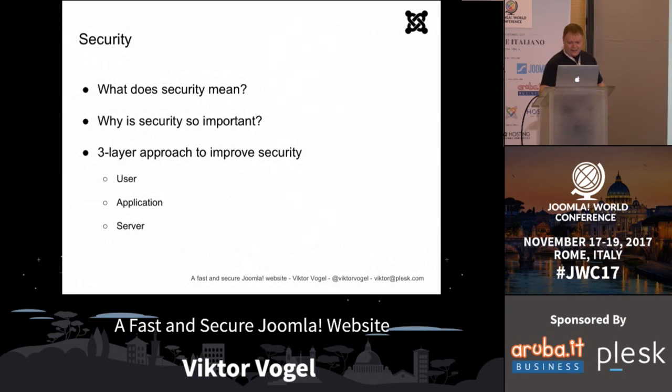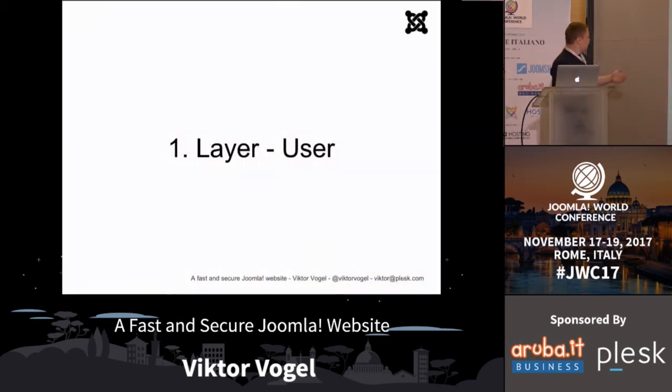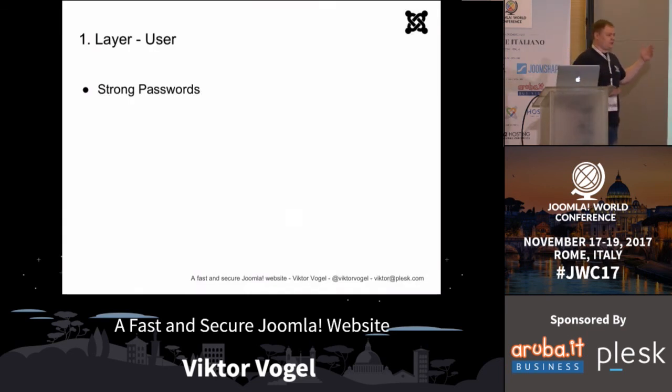The three-layer approach is quite easy to understand. We have three layers: the user level, the application itself, Joomla in this case, and the server where the application is running. The first layer, the user, is quite obvious: passwords. I've said it already a thousand times, use secure passwords. But still, I see a lot of people using really weak, six-character passwords.